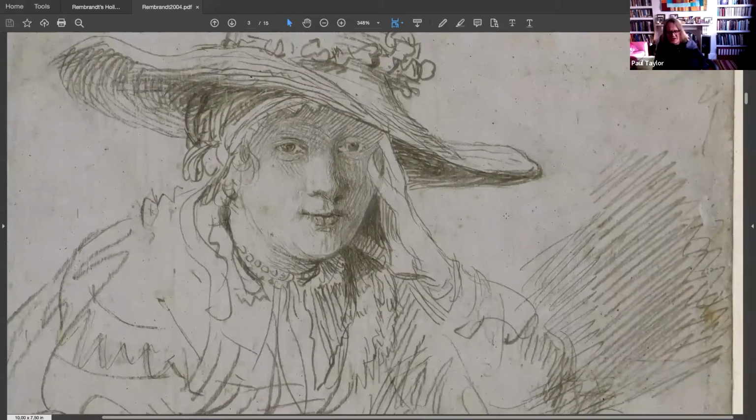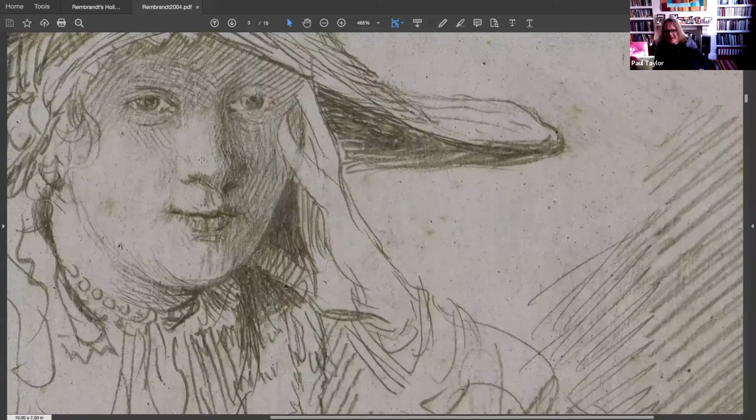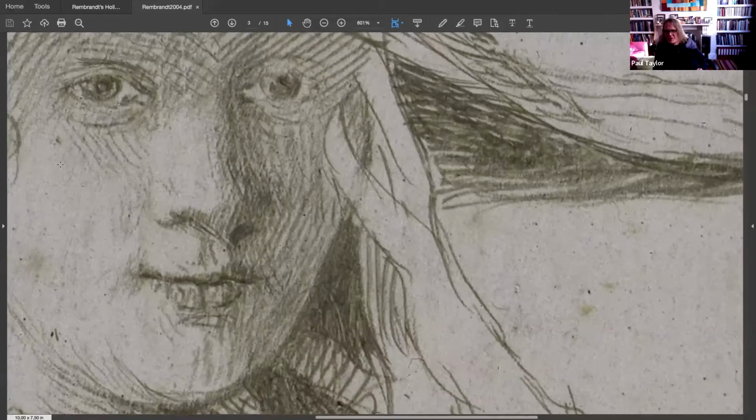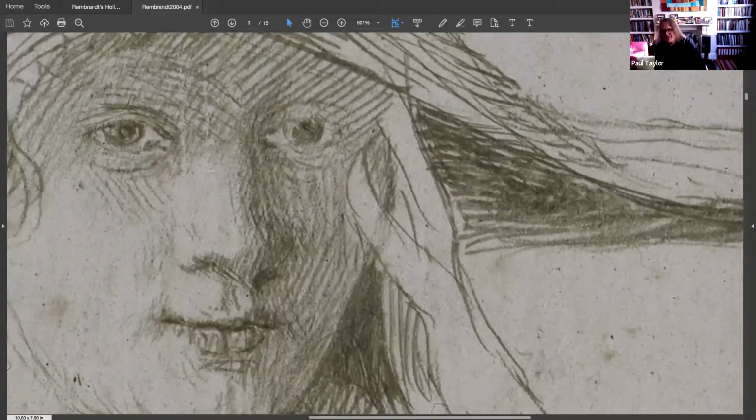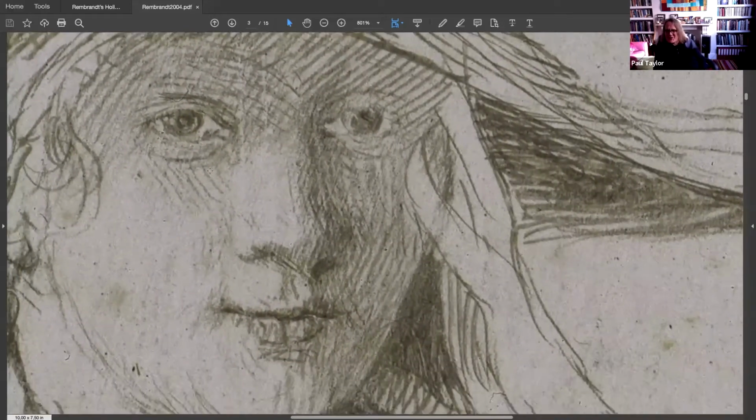With this one, you can see that one of her nostrils is about a centimeter lower than the other one. He does seem sometimes to have struggled to catch a likeness, doesn't he? I mean, he makes these incredibly convincing images that really look like people, but whether this is actually what Saskia looked like is hard to say. And as you say, this is the only absolutely certain image of Saskia we have, and we're trying to identify the other ones on the basis of this, which probably isn't a very good likeness. So no wonder there's so much confusion about the people in his pictures in the 1630s.